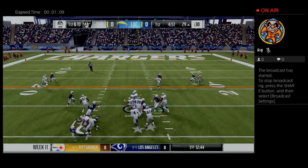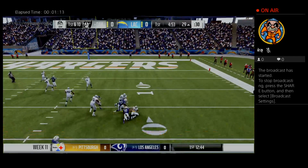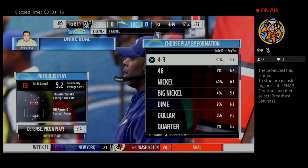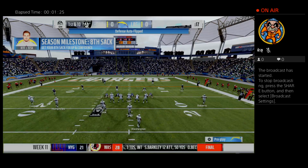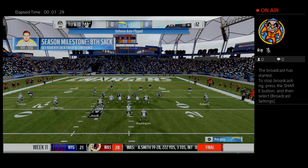The first carry for DeAndre Washington. And inside the 20 before he's brought down. That one good for 13 and a Raider first down. Usually we see runs like this as the defense breaks down later in the game, but this guy's setting the tone early, running through all types of tackles and putting the defense back on its heels.